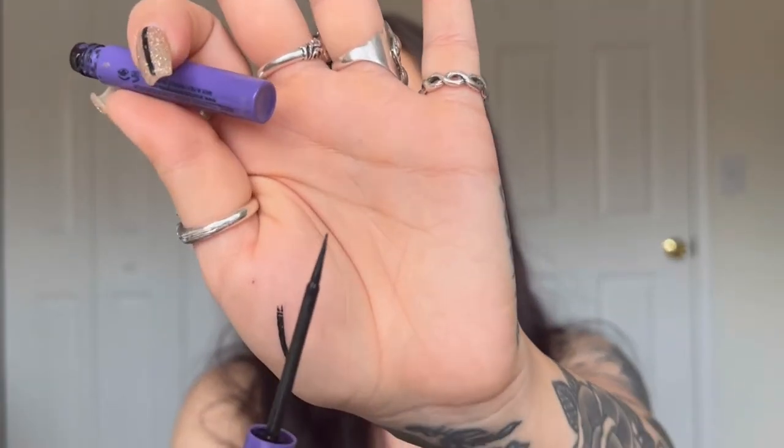So the name is really suiting for the product. Lastly, liquid liner. Anastasia liquid liner is my baby. When this first came out, I worked for the brand, and when I saw the brush, I was initially like, what the heck? This is not gonna give me any precision. This is gonna be so flimsy to use. I'm not gonna like it. And it is my favorite eyeliner of all time.